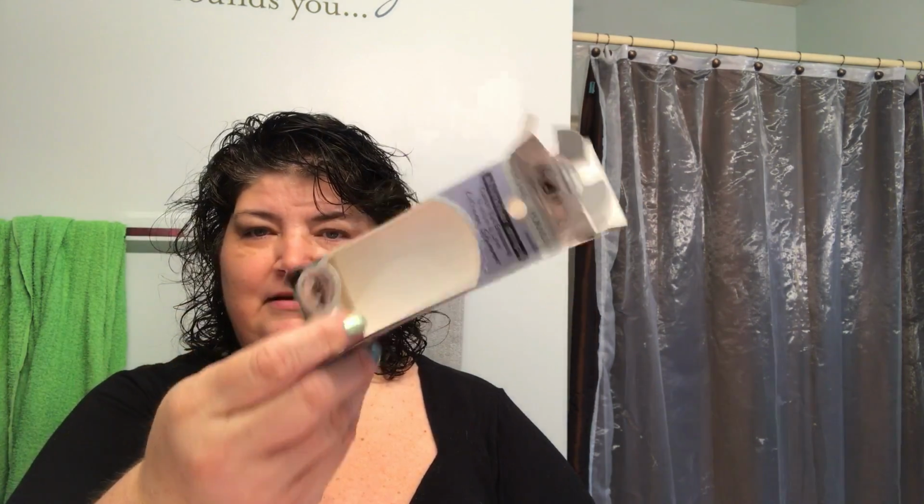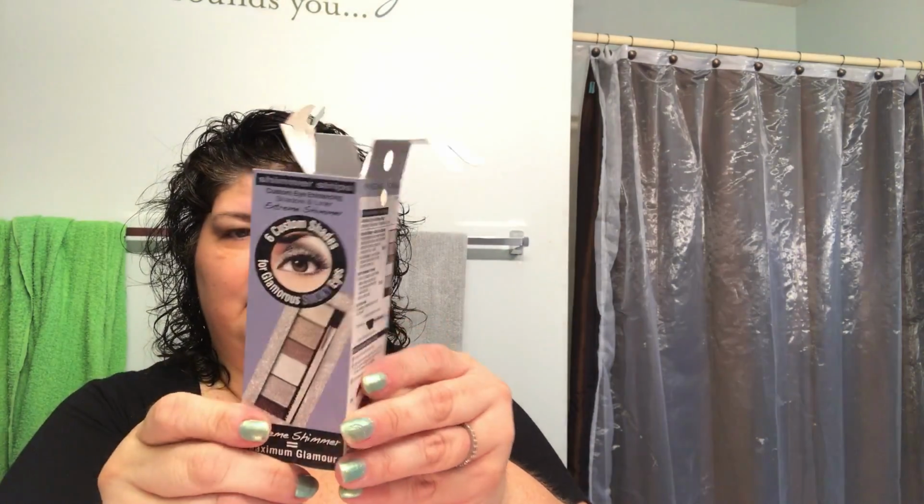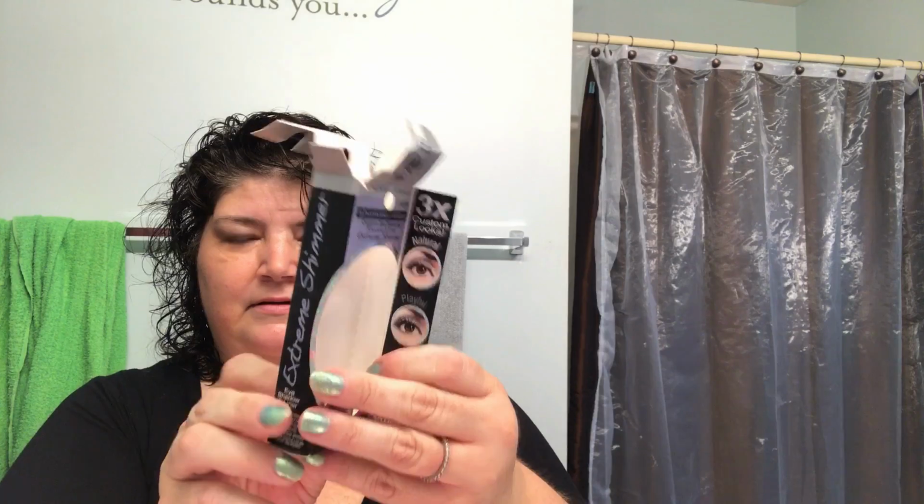So this is the Shimmer Strips 6 Custom Shades for Glamorous Smoky Eyes. This is by Physicians Formula. So you guys can see the packaging, how it comes. Oh, it even tells you how you're supposed to use it. I don't know if I do it that way or not, but I'm going to go ahead and throw this one away because I have a brand new one.